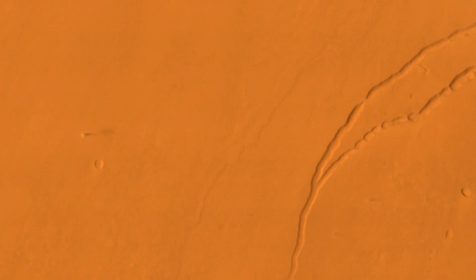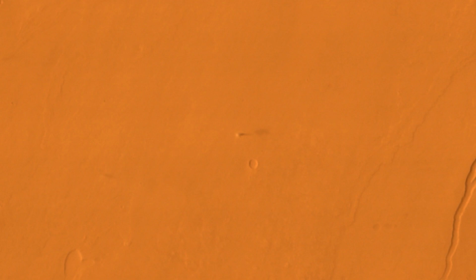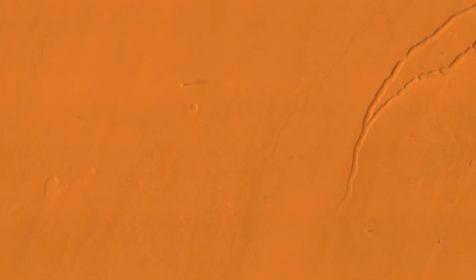A close-up examination of one of the fossa reveals something interesting. Right in the middle of this image, you can see what appears to be a tall, wavy structure. Mangalyaan inadvertently captured a giant dust devil, the shadow of which stretches out for several kilometers. Once you notice that one, you'll realize there's actually a few in the image, each with a long, windy shadow.